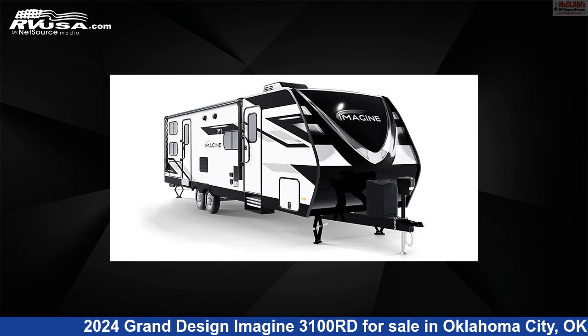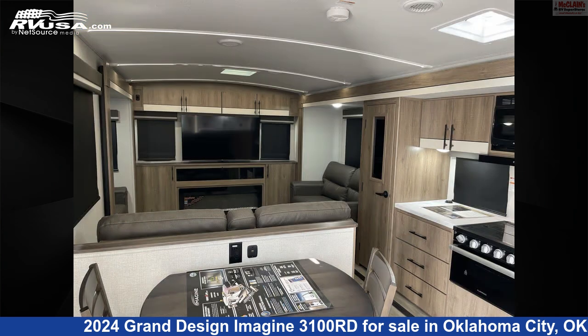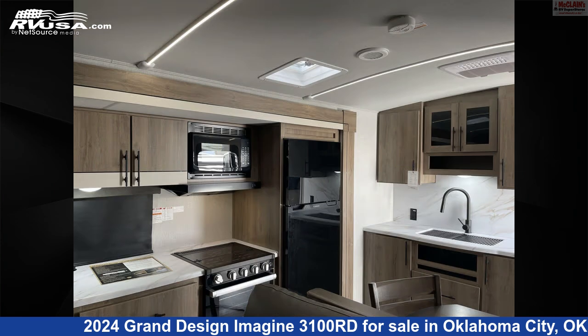This 2024 Grand Design Imagine 3100 RD is a travel trailer RV. It is located in Oklahoma City, Oklahoma, 73127 and is offered for sale by McClain's RV Oklahoma City.